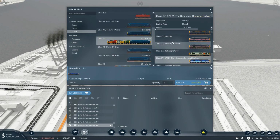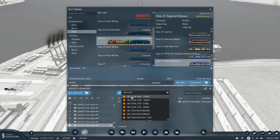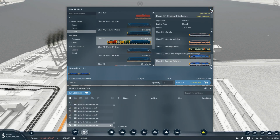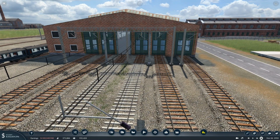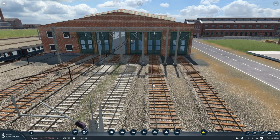Kingsman Regional Railways. Regional Railways. I don't think this is Network Southeast. It looks like this sort of livery. Set you on RLP. What is it? East Coast? Is it East Coast? I don't know. Can't remember. It's close enough. It'll head out in that direction anyway. Right, you pop out and let me actually see what you are, because I've no idea what this is. Right, it's taking its sweet ass time to get out of the depot.